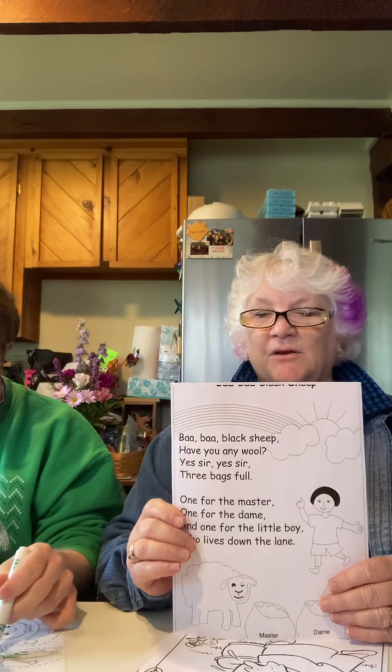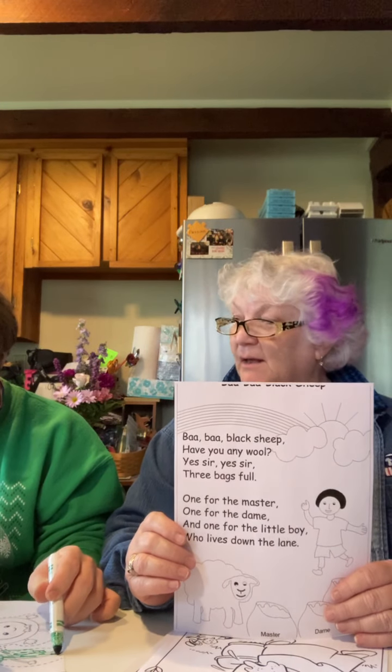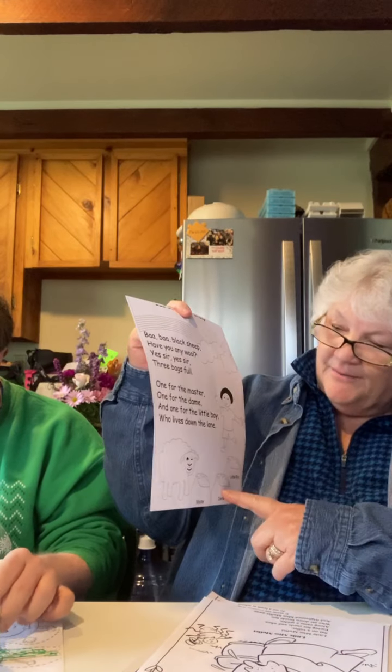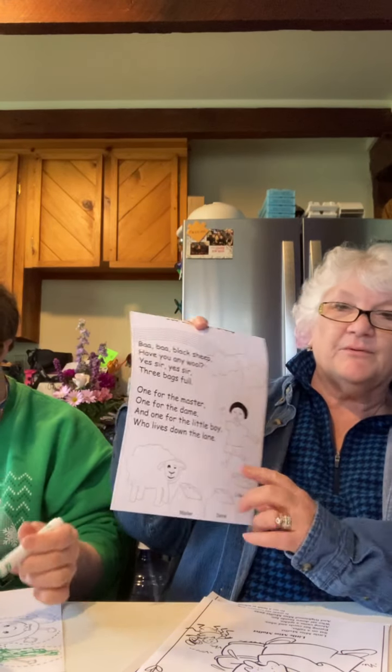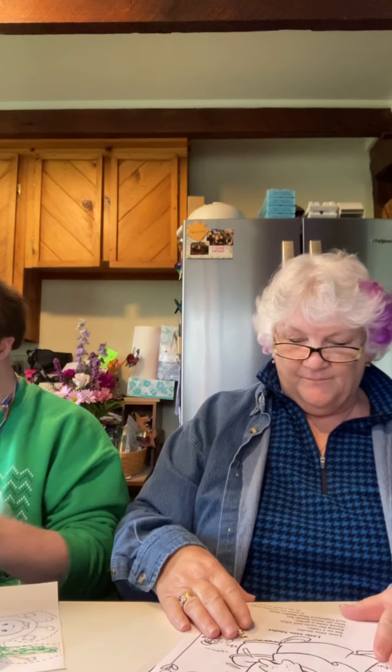Another one that I'm leaving you is Baa Baa Black Sheep, have you any wool? Yes, sir, 3 bags full. And there's 1, 2, 3 bags, and you can color and have fun with it.